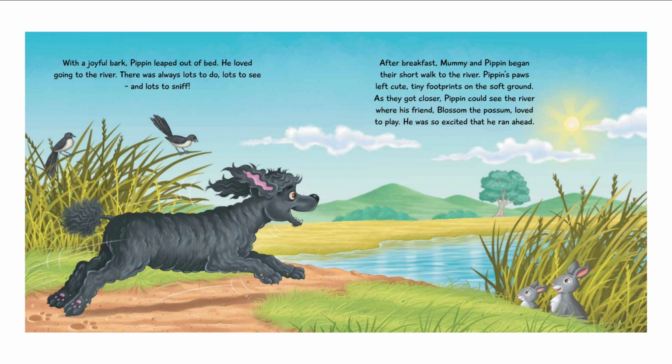With a joyful bark, Pippin leaped out of bed. He loved going to the river. There was always lots to do, lots to see, and lots to sniff. After breakfast, Mummy and Pippin began their short walk to the river. Pippin's paws left cute, tiny footprints on the soft ground. As they got closer, Pippin could see the river where his friend Blossom the possum loved to play. He was so excited that he ran ahead.